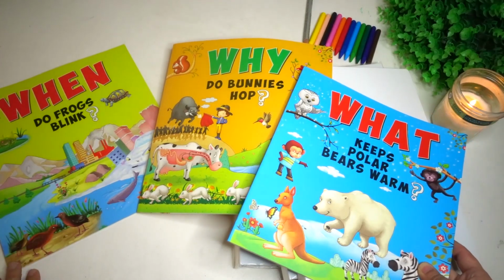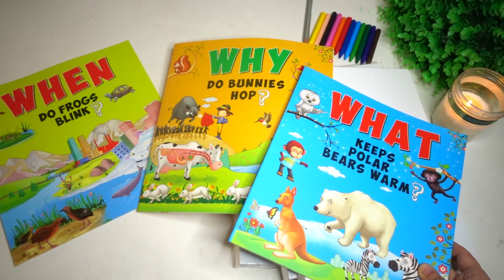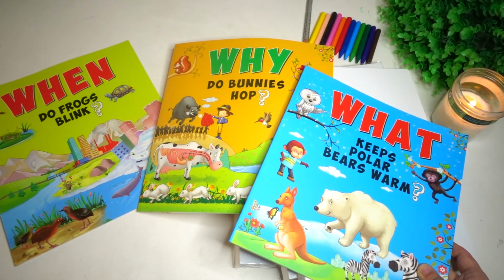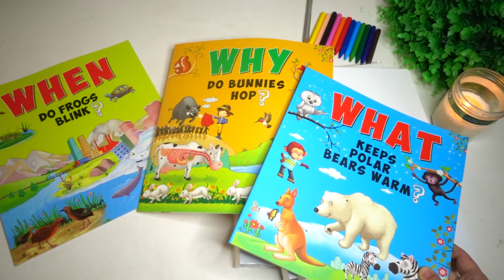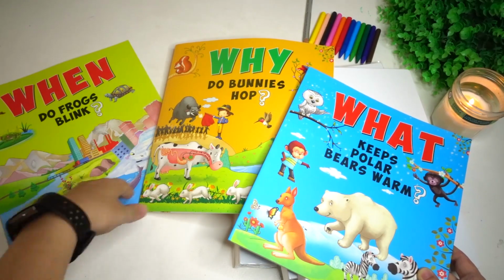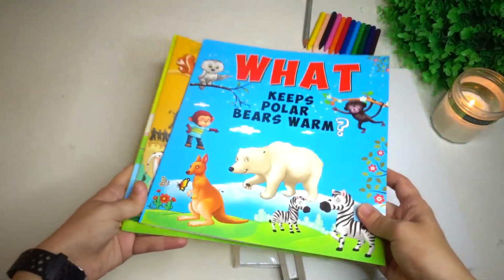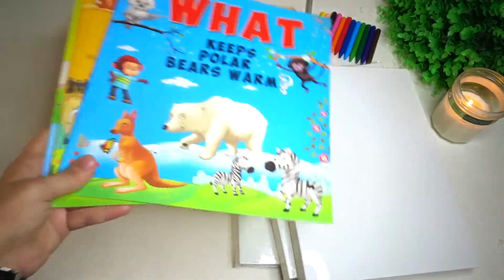To go with the mammals unit, I also picked up these books here. Locally, it can be hard to find books in English, and our libraries are closed, so when I do finally find something, I'm really happy about that. It's What Keeps Polar Bears Warm, Why Do Bunnies Hop, and When Do Frogs Blink, and it's just about animals. I thought it'd go good with our animals unit. I also picked up a little bag of actual animals.